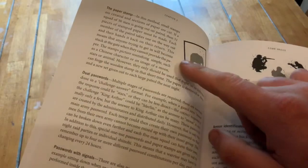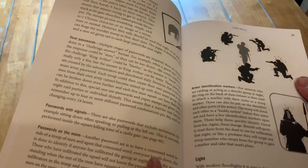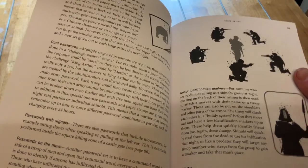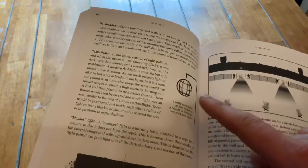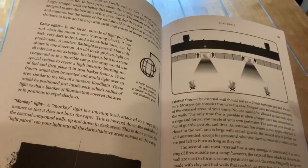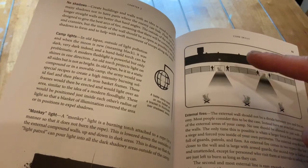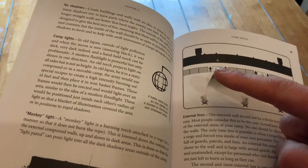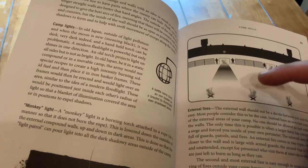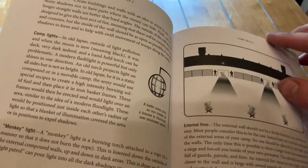Dark and light patrols, stamps that you go in and out with. We talked about that basically. Armor identification markers. You can see there we've got the lights in battle camps, and here is actually a modern reconstruction of Fujibayashi's outer wall system. So main fires, secondary fence, main defense, monkey light, turret, guards. So that's all from Bansen Shukai.